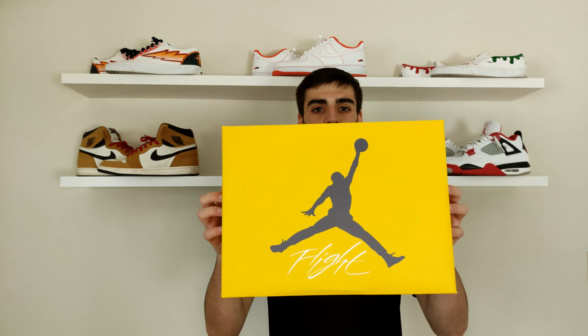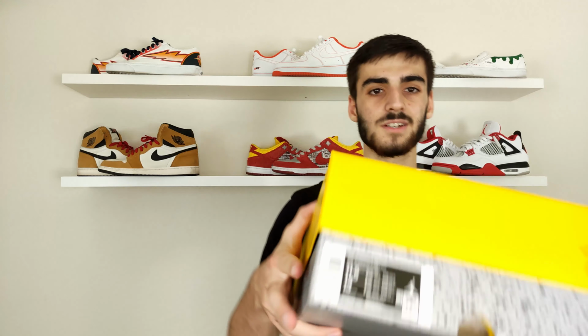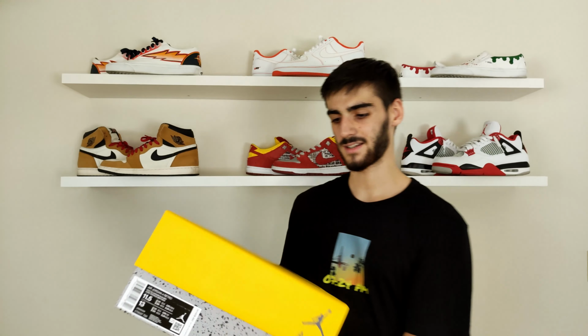All right, guys, so starting off with the box, here it is. Jordan 4 Lightning. This is the size tag right here, just in case you're wondering. Sneaker releases are so much better when they have a special box like this. They could have gone with a normal Jordan 4 box, but they went above and beyond. And that to me adds extra value to the shoe. It's just such a dope touch.